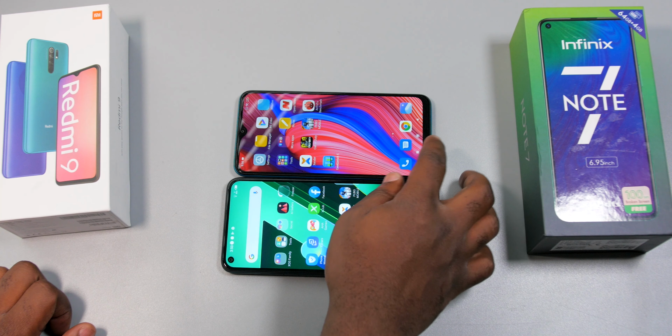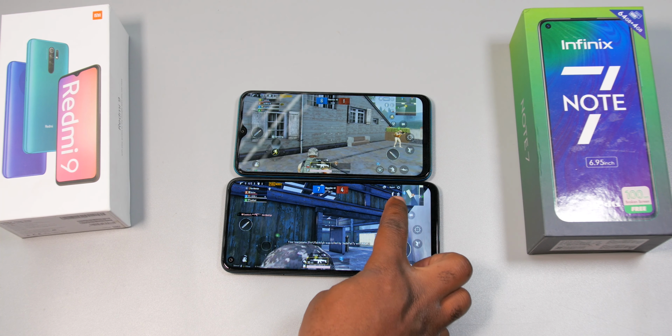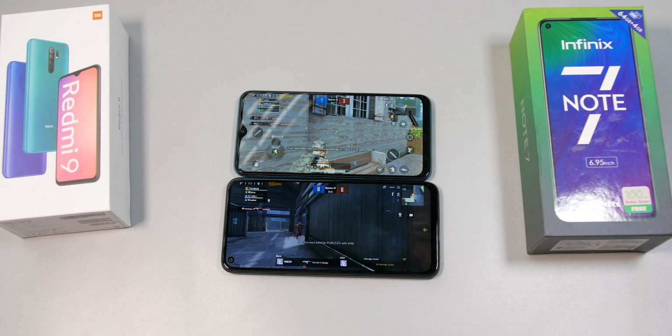Launching applications, the Redmi 9 comes out on top, but not by much. Playing PUBG was a piece of cake for both smartphones. I didn't experience any lag. So for performance, the Redmi 9 with a slightly higher GPU and CPU clock speed wins.